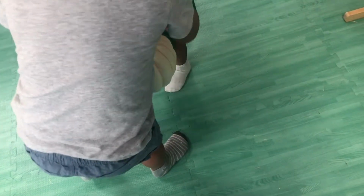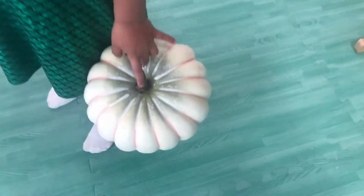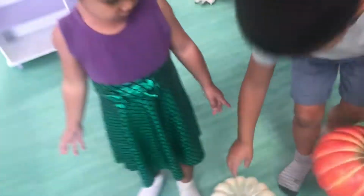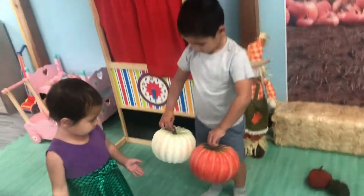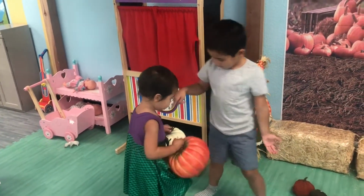Okay, Trent's favorite one is this white one. Why do you like the white one so much? Because it's pink in it. Yeah, it has very pretty colors. It has pink and green. Yeah. So which color do you want? Green. Okay. They're both green. All right.